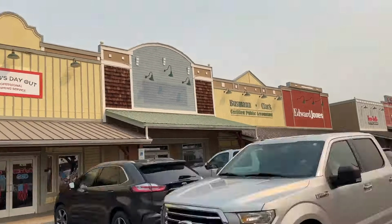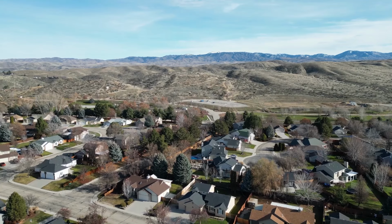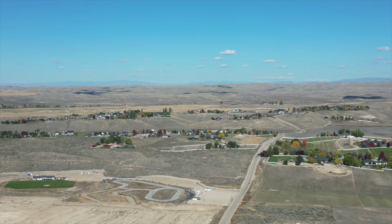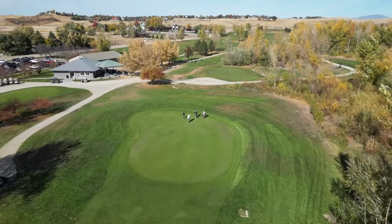This community has sidewalks and cul-de-sacs. A lot of the communities out here in the Treasure Valley do not have sidewalks, and this one does too. You've got your views of the foothills. Like we mentioned, you're just literally minutes away from the BLM land. There is a really pretty golf course out here. You're blocks away from the golf course.